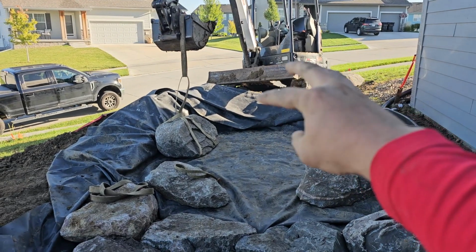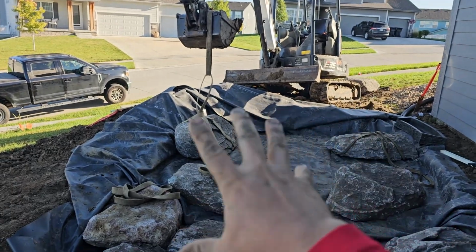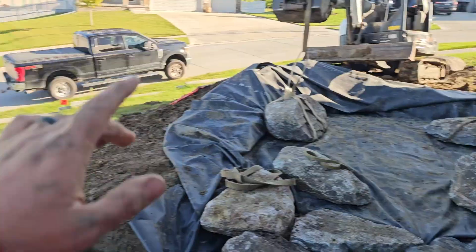So we'll have our source starting here, our water wall here. They'll sort of come together and meet right around in this area. Our pooling section coming in, main fall down in here, dry stream bed, chipping away. So we have to cut this.